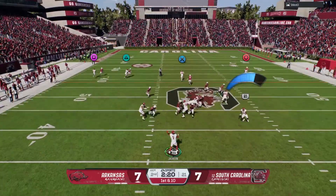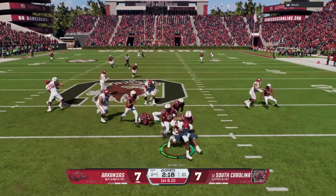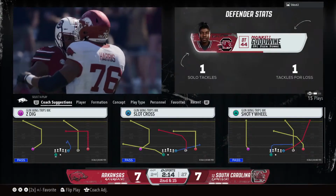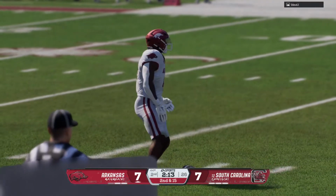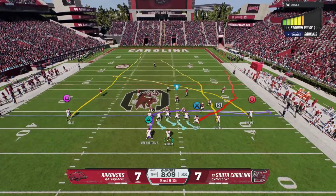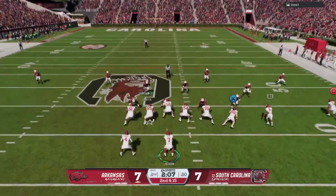Looking to throw on first down. Going to try to pop one on the screen. And it's pretty obvious there was a big hole in that screen, and the defense ran right through it. The Razorbacks with a long way to go after the loss on the last play.